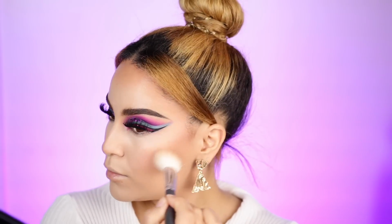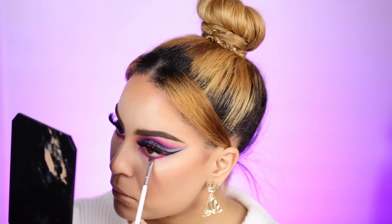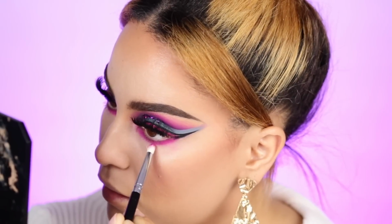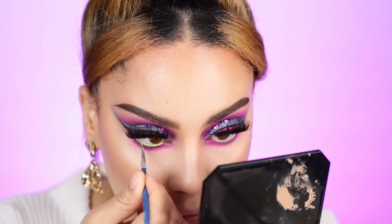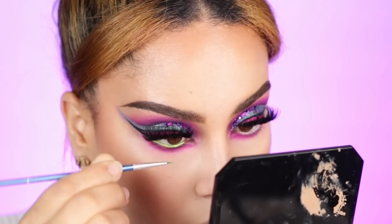It is so pretty. And now to go back to the lower lash, I'm using the shade Bahamas, which is the pink shade. I'm applying that all over the lower lash, just kind of blending and smoking that on my lower lash. And then I had to add a little bit more color onto my waterline using some water activating color, and this is more like a neon green type of shade.